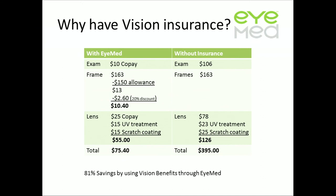So you can see at the end of the day, my glasses with insurance were about $75.40, and without the insurance, it's closer to $400. And again, we could probably make that even $65 if you did your eye exam through the medical plan. But it's about an 81% savings in out-of-pocket costs.